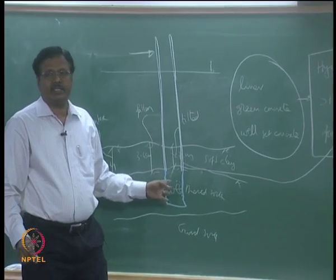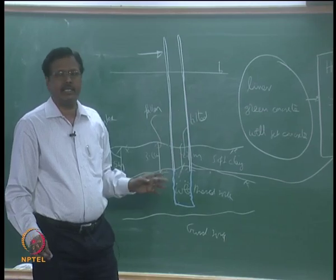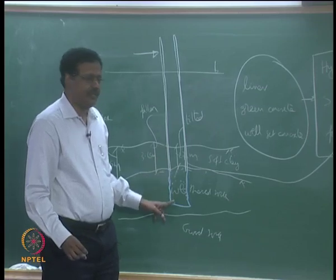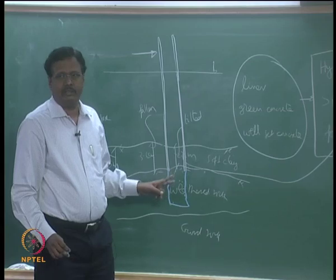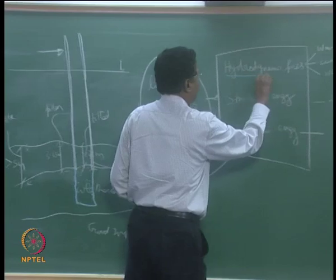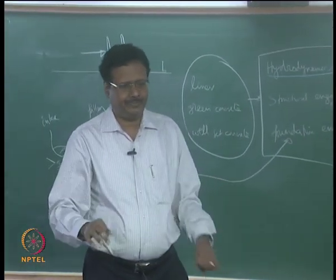Before it is attaining the strength, while it is still in the green concrete stage, then it may fail. Sometimes even if the depth is not sufficient, what they have provided, we have found even well set concrete will fail. So the first thing, what are these hydrodynamic forces? That only has to be estimated.